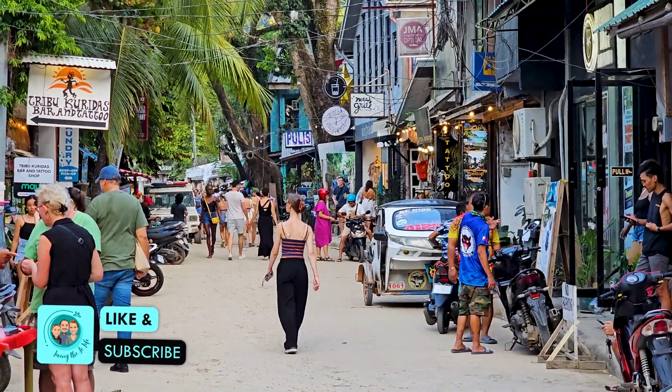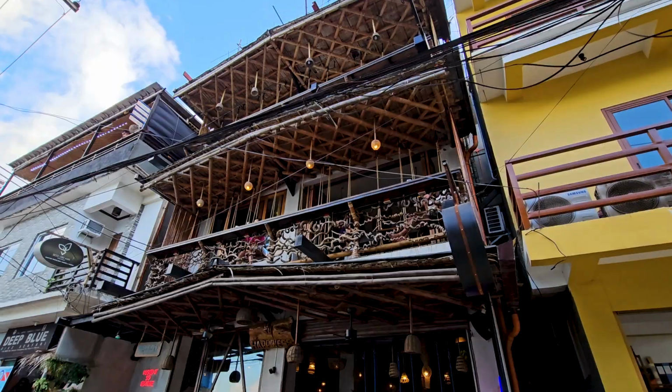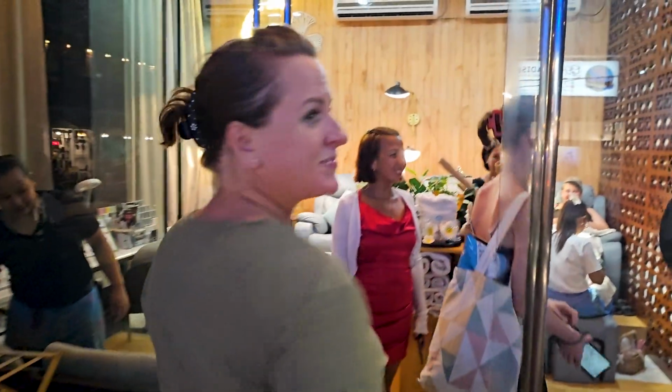I'm absolutely loving El Nido town. It is so cute. There are so many nice restaurants and cafes. I just want to go to all of them and try all the different food. And all of the restaurants along the water have such stunning views. So I'm feeling like El Nido town is giving a backpackery, hippie type of vibe, and I'm really loving it. It almost reminds me a little bit of Canggu in Bali. I'm feeling like maybe in a few years this could be the new Bali.